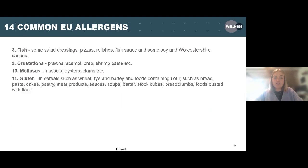Then you have your gluten, so this can be things like wheat, rye, barley, so it's obviously very prominent in your breads, your pastries, your cakes, breadcrumbs, but also can be found in things like stock cubes and batters as well.